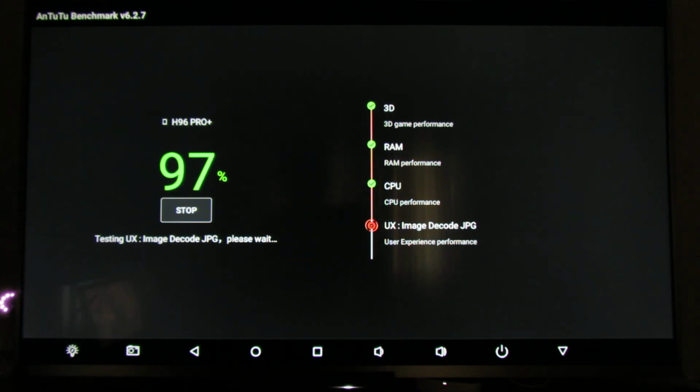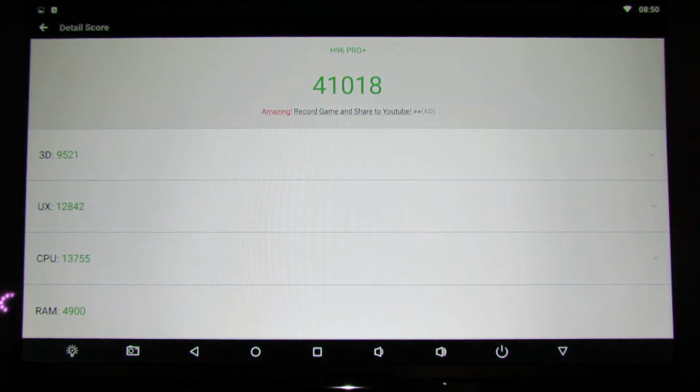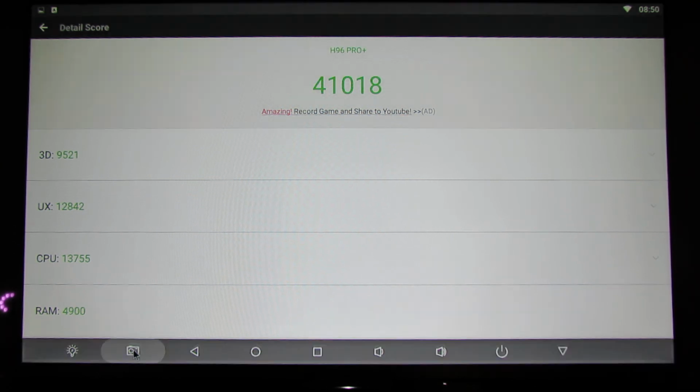And almost done. Let's see the result. So it Antutu benchmark 6.2.7, H96 Pro Plus Android TV box gets over 41,000 points, which is nice.